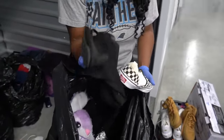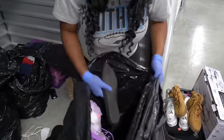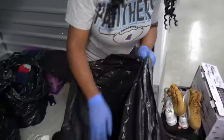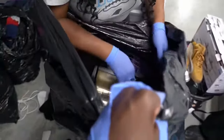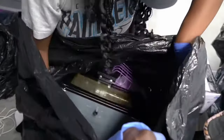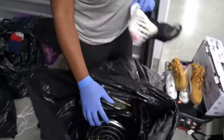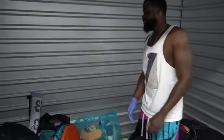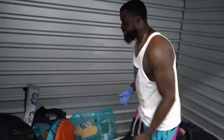Got some heels. Got some flats. Got the sole. That's an Adidas sneaker. We ain't even found no Adidas sneakers yet. Then you got a nasty little oven. See y'all? Your glove not ripping. You ain't getting all the way to the bottom. There you go. Alright, y'all. I think that's pretty much. I only got one glove left. I don't know what he be doing to his glove. Digging.